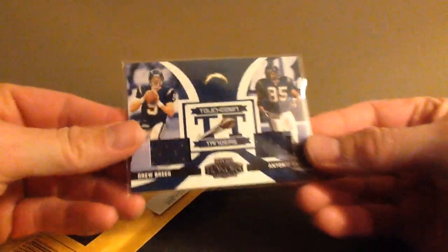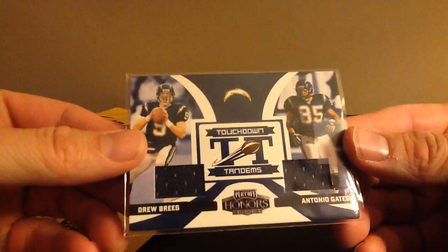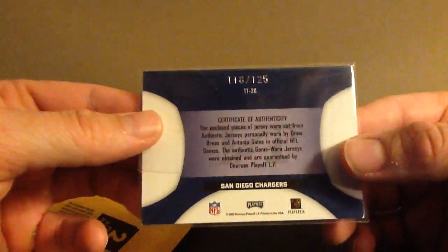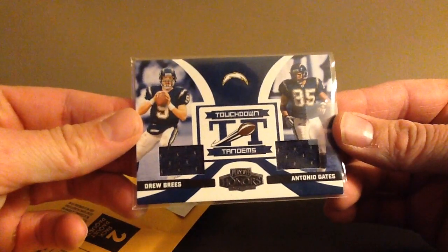It's a card shipped in a soft sleeve, and it's actually in good shape. That's a first, I think. I don't think I've ever gotten a card in the mail just shipped in a soft sleeve, but okay, that's a different way to ship. $125 on that. Breeze and Gates. Just thought it was a cool card from the past.